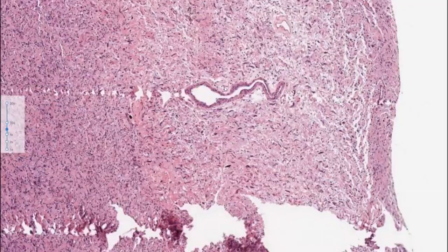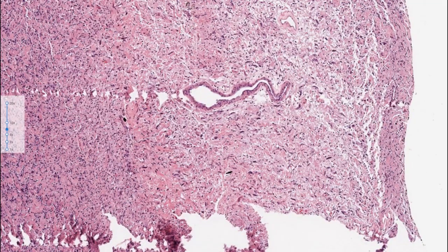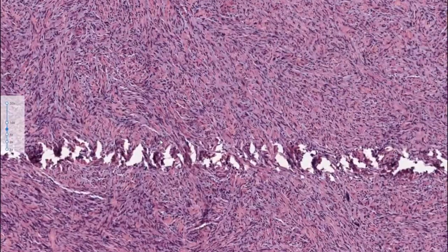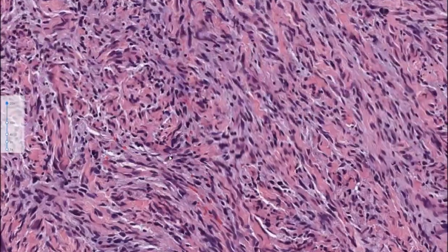Here, this is a better area. This looks like a more conventional neurofibroma. It looks like it's the precursor for this more cellular lesion. And if you move around, you start seeing increased cellularity and something that is very worrisome, really very worrisome.